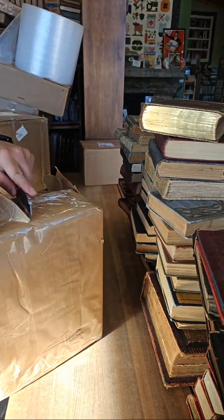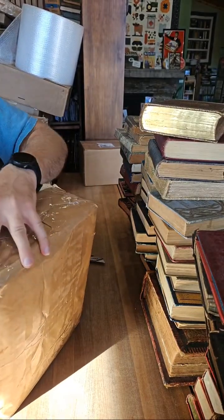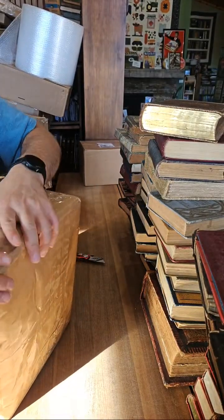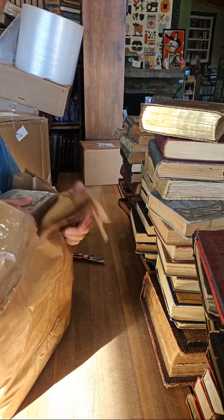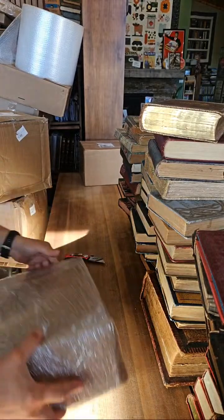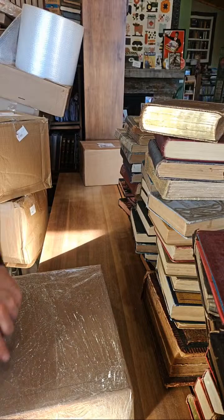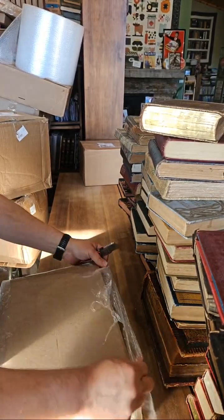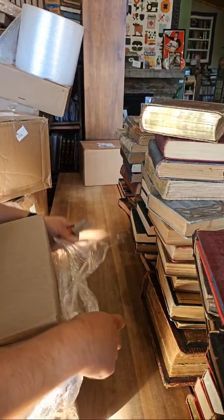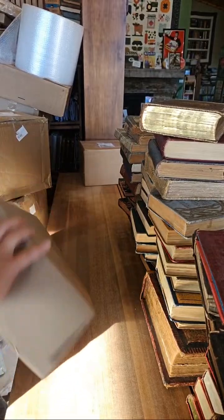So maybe I'll save that one for a wholesale antique book lot. I mean, still great for reading or decoration. Just, if someone has to pay maybe $4 or $5 to ship a book like that by itself, they can't afford to pay much on top of that. So maybe I'll save that one for a bulk book lot.